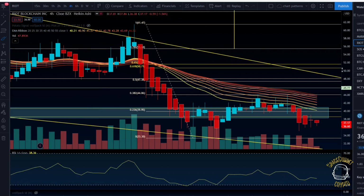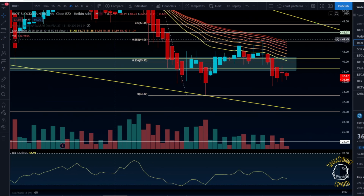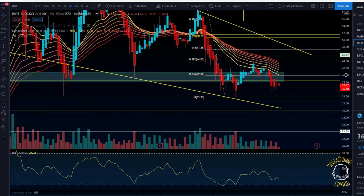Now let's take a look at RIOT. RIOT, in a similar fashion of this double bottom, we see the same thing happening. But we do see some more significant resistance coming up in the middle as RIOT approaches this golden pocket at $41, and we do see that double bottom forming, right?